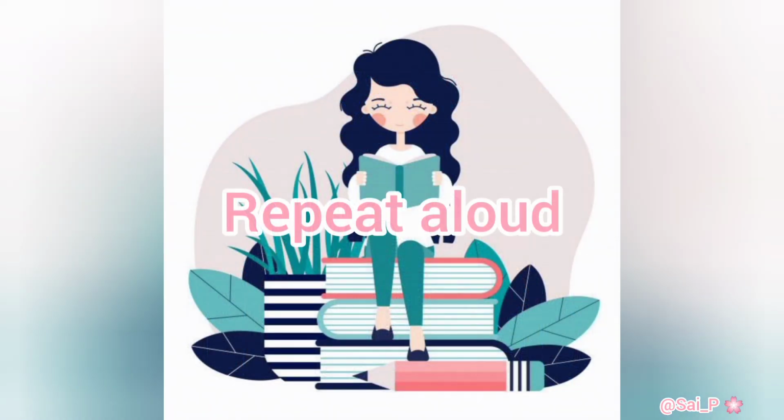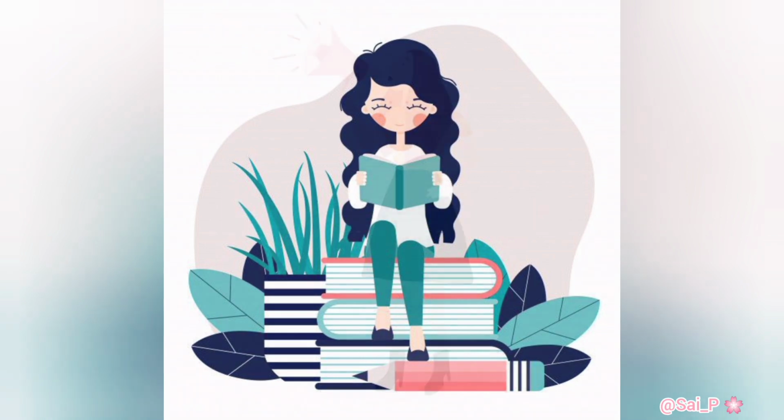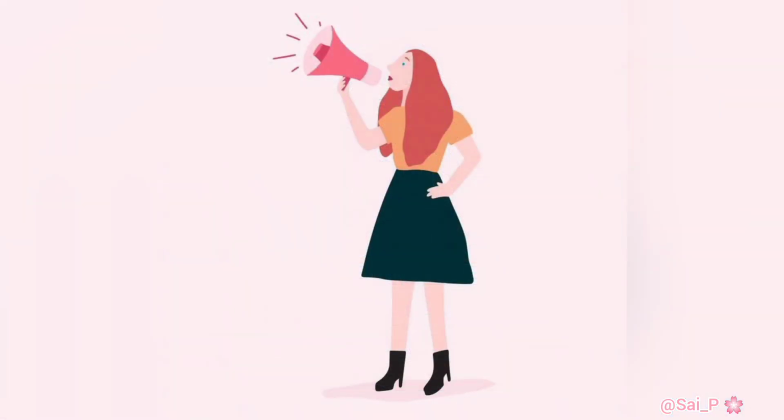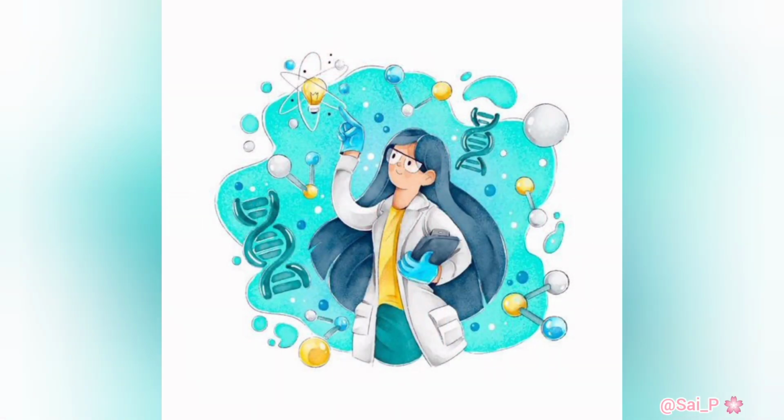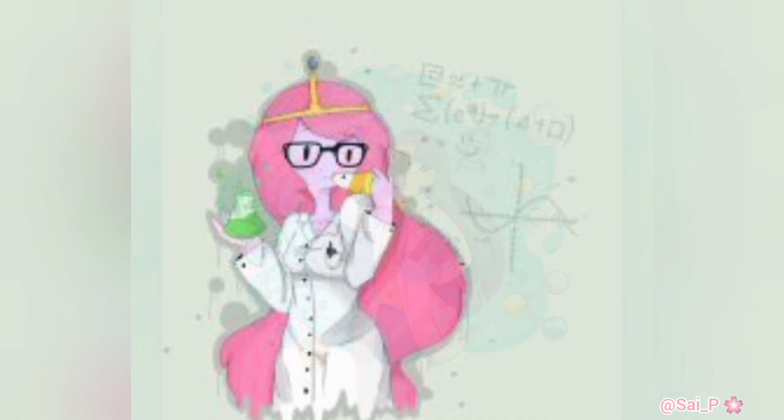Repeat aloud. Repeating the text aloud sharpens your focus and also improves your listening and reading skills. Practical learning. Practical learning through performing experiments can increase your understanding and boost your self-esteem, knowledge and skills both educationally and on the outside world.